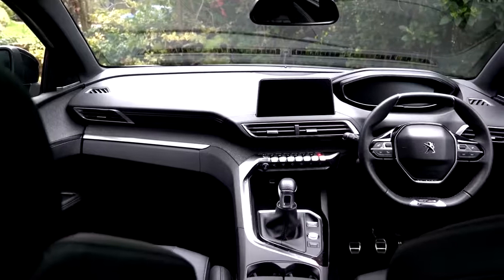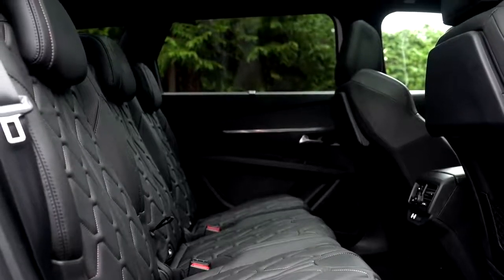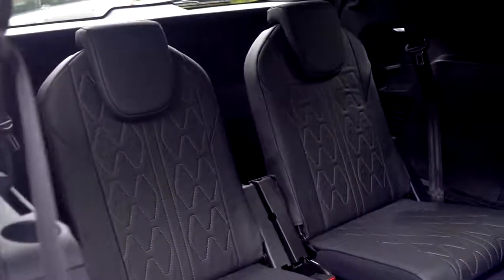And the great thing about the Peugeot 5008 is how practical it is, because you can get 5 adults easily in the first 2 rows, and there's 2 pop-out seats in the boot that you can also get a couple of kids or even a couple more adults in for a short trip. And when they're not in use, the boot is absolutely massive.